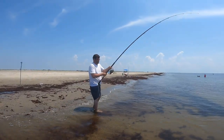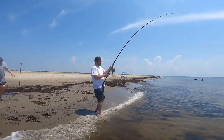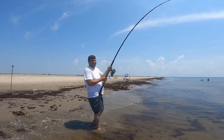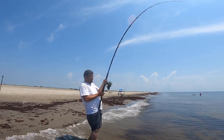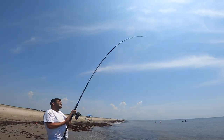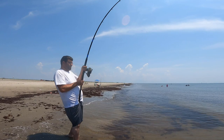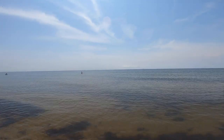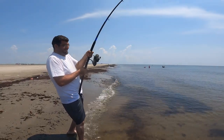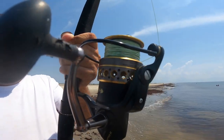So what you think? How big you think it is? Like a tabletop. Look at that rod bend. I had to hand that off to Go Bears Outdoors for a minute to take a break. Uh-oh. And then he runs. Look, as much as you take in, he just takes it all back.